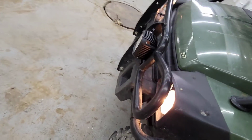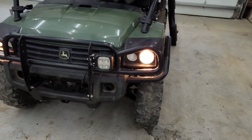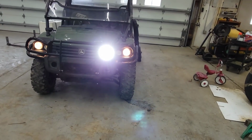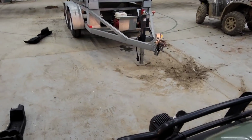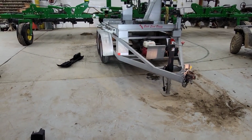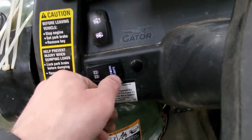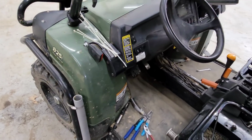So these are the factory lights. Bam. Yeah. Imagine that with 2 of them now. Factory, 1 bright one. Cool. And I even got the switch. It's a lighted switch, so when it's on, this side lights up. When it's off, this side is always on with the key. Impressive, if I do say so myself.